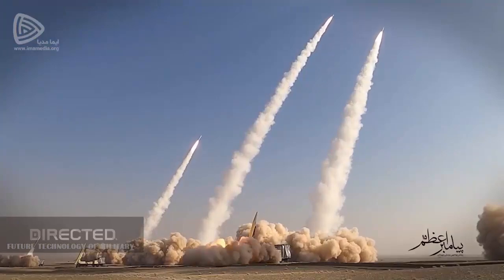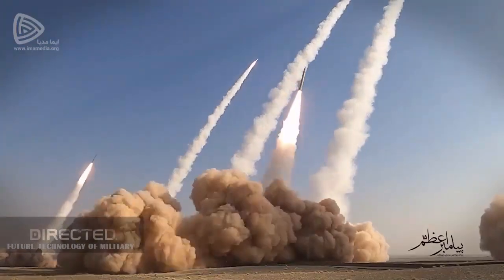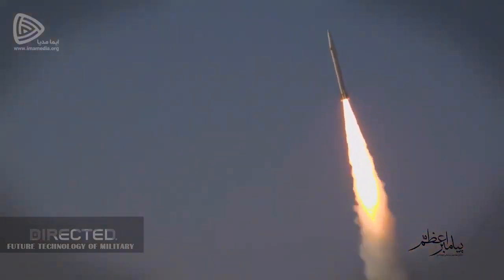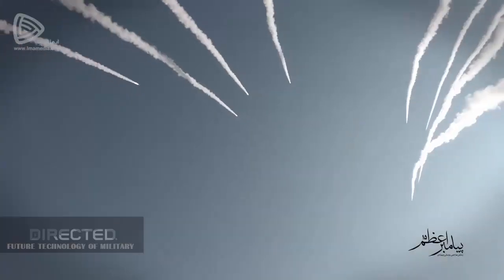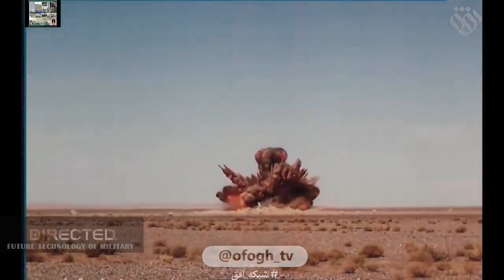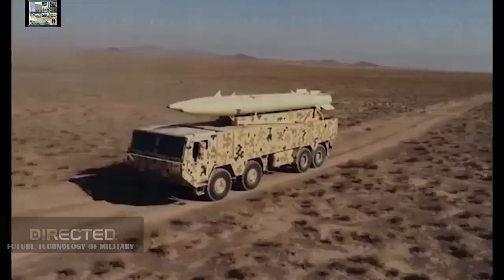A few years later, a second anti-ship version of the Fateh 110 family was unveiled. The Hormuz missile was named in a reference to the Strait of Hormuz. It was adopted in 2012. Unlike the Khalij-e-Fars, it uses a passive radar seeker to intercept ships.